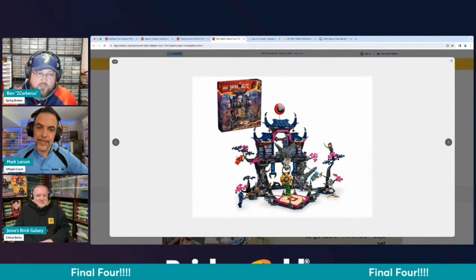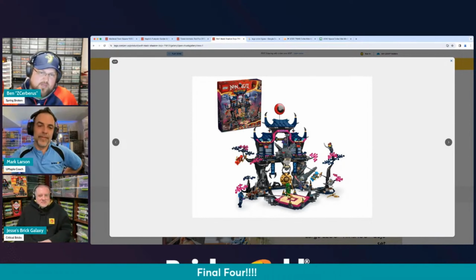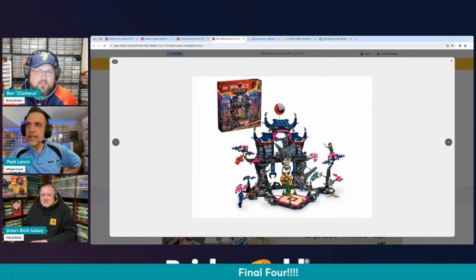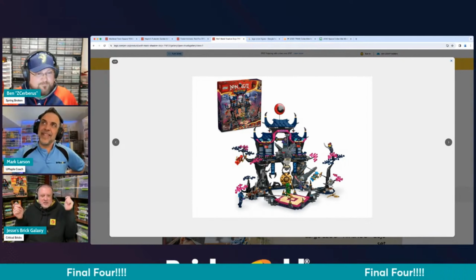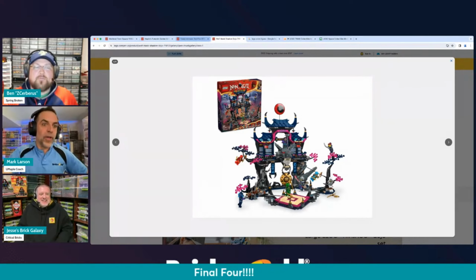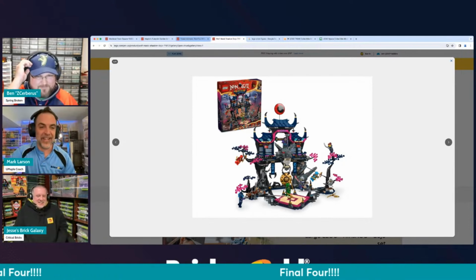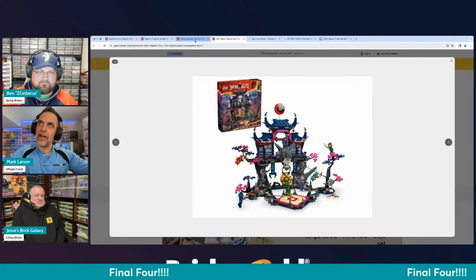And you could buy 2 Red Foxes, build your 2 favorite models for the price of this one. You could get both the squirrel and the fox, both the squirrel and the owl, whatever. You'd probably still have a few leftover pieces. I want to buy both and make the Red Fox Shadow Dojo. Oh, you have to do that now. You realize, ooh, that would be amazing. Perhaps we should all 3 of us do it. But as Wolf Mask Shadow Dojo leaves the tournament, head held high, no doubt about it.